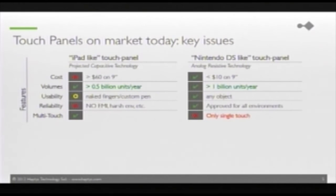The capacitive touchscreen costs $60 for a 9 inch display screen. The same screen with analog resistive technology costs less than $10. The volumes are 500 million units per year for capacitive, while for the analog resistive it is more than 1 billion units per year. So why did the capacitive touchscreen become so popular in the consumer market?